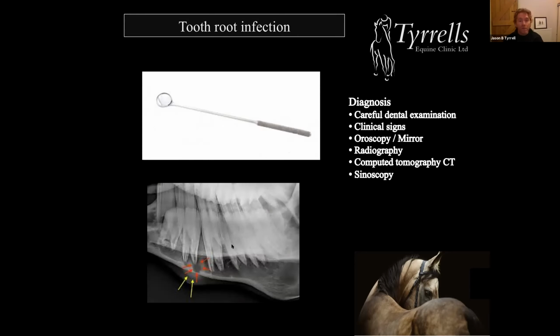Here's a radiograph of a tooth root abscess. So these are normal tooth roots here, sharp points here, sharp point, and here this isn't. A long-standing tooth root often has a clubbed end or a rounded off end. This is still quite a sharp end, but quite a black hole here. Okay, so that's a tooth root abscess down here, and actually that corresponds really nicely. I don't know if you can see it. Corresponds really nicely with swelling just below the jawline there.